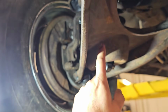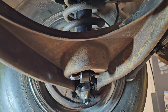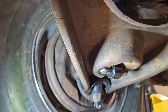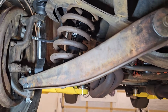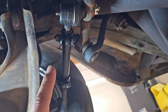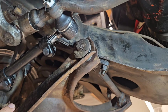It's way easier to just buy these things with the bushings already replaced in them, but we decided to use the ones that came with the car, which ultimately was a big headache. But it looks way better. They look like they match now, and that's kind of what we were going for. We replaced the shocks, got all new steering links here as well. As you can see, scrubbed that frame down real good here.